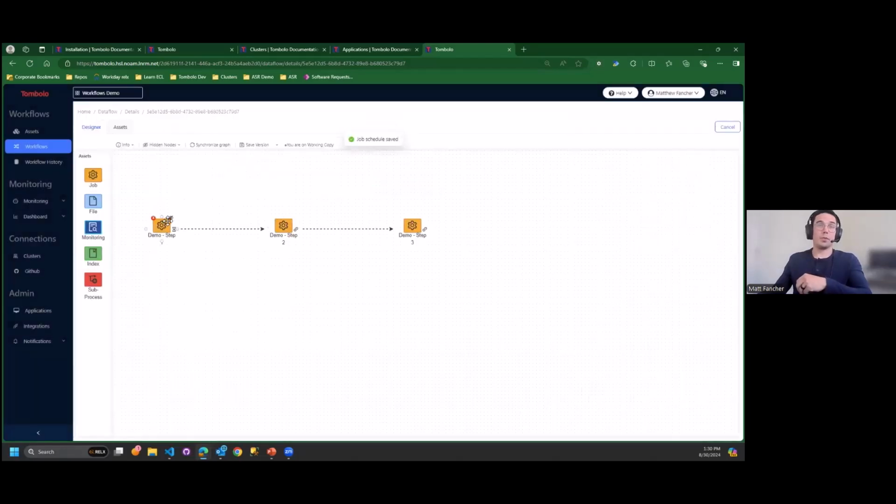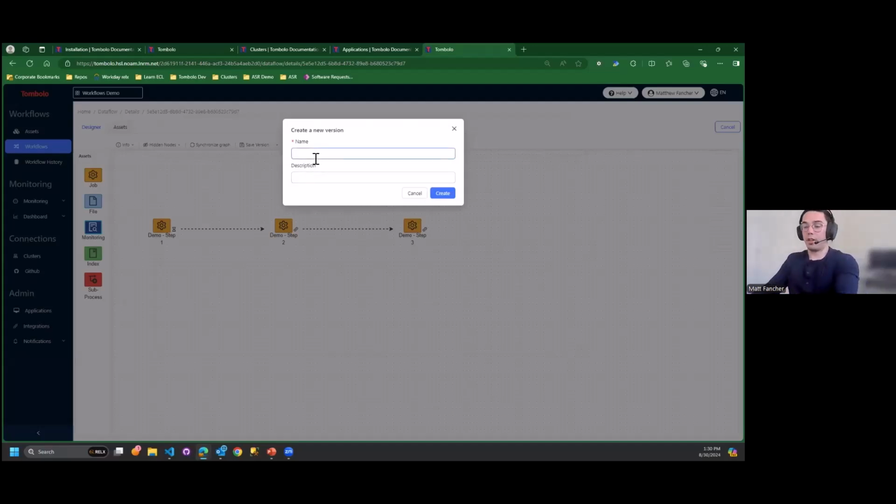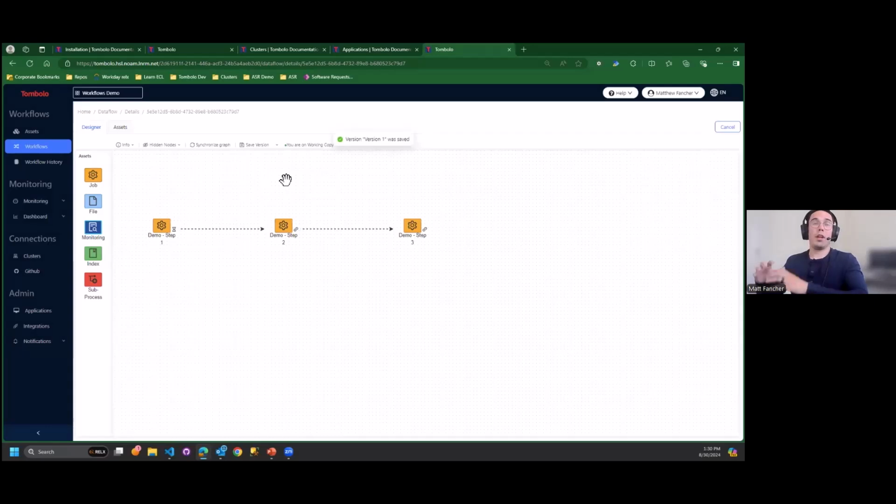And it's that simple. Now we have a data processing job, multiple steps that will start off at 7 a.m. every day. In order to make this version live and to make it start running on that schedule, we need to save the version. I'm going to name this version 1 and hit create. And now I've saved a copy of this version.